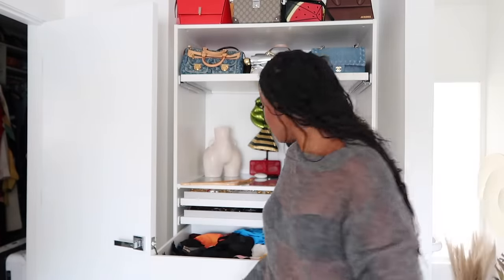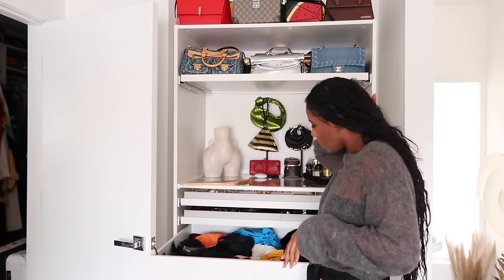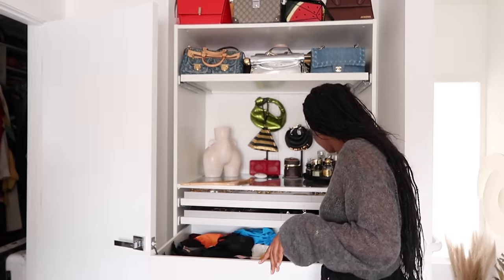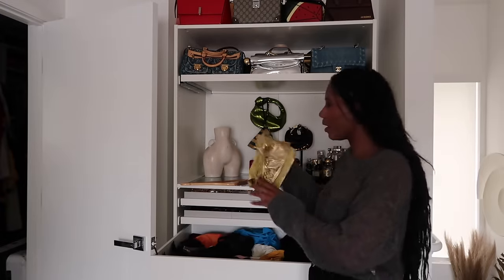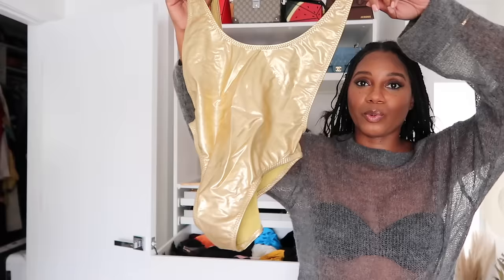Mostly I think I'm just taking dresses because it's gonna be quite hot and humid. I'm trying to think. So I have that one bathing suit. I need maybe a few more. Let's see, should we go with my gold lame Norma Kamali Baywatch swimsuit?